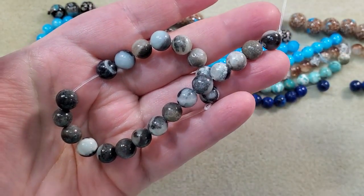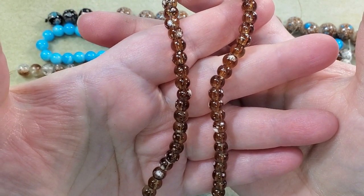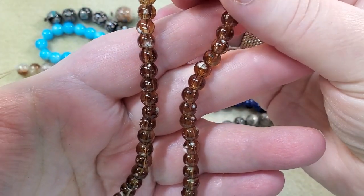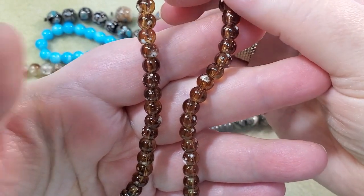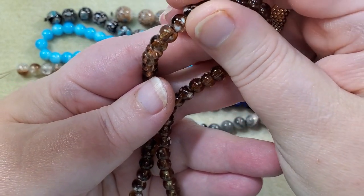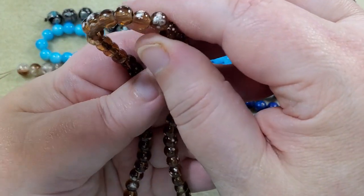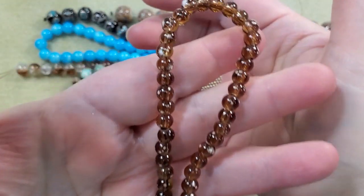Those are really nice. And the next one says 6mm brown spray glass bead, 10.5-inch string. And those are really pretty. They've got that little design on there that is spray glass, I guess. Little splotches of color there on some of the beads, or splotches of white there on some of the beads. I don't know if it's white, maybe a cream color. I don't know for sure, but it makes them really interesting looking.